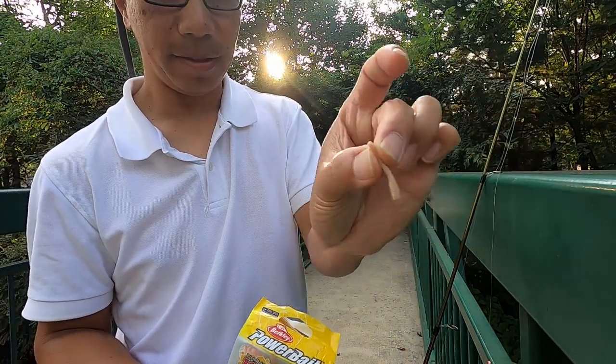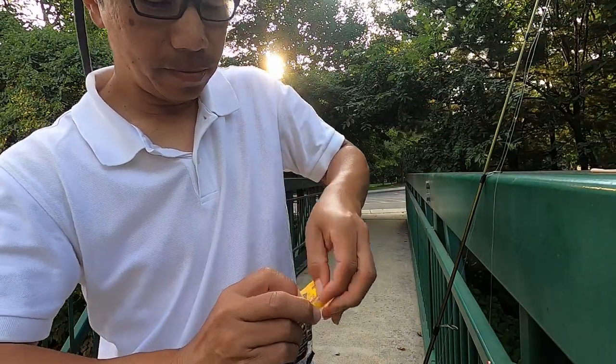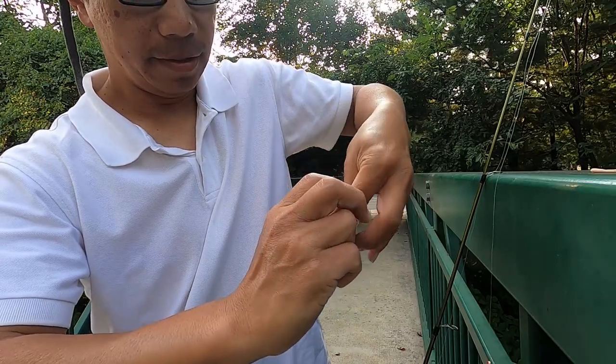It's gonna be that small. Put it on the jig head. Just pull off the size you want off of this.